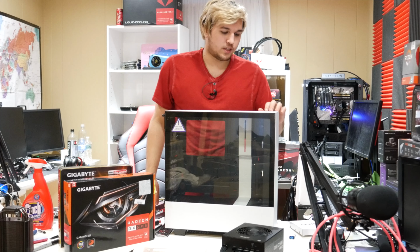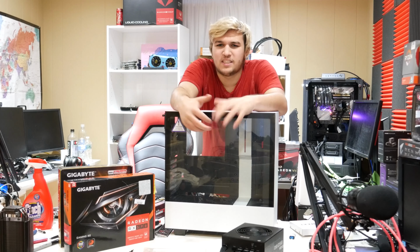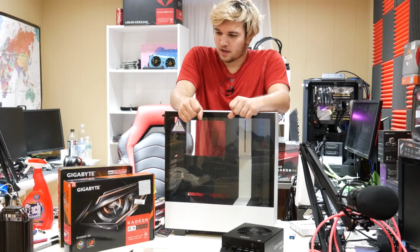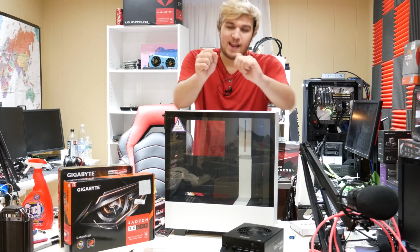I don't know why they did this. It's annoying as hell, but whatever. Are they expecting people to put high-end parts in this? It's a pretty budget-oriented board, it's like $70. But whatever. So let's get this PC built, and then we'll do the BIOS update after it's built.